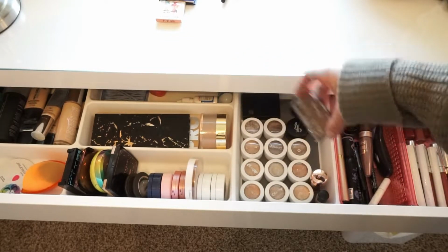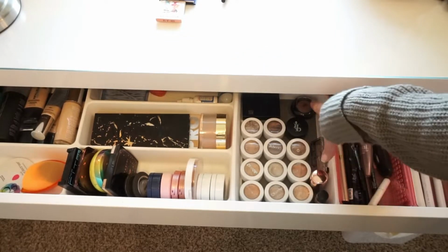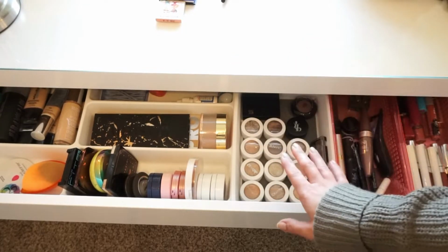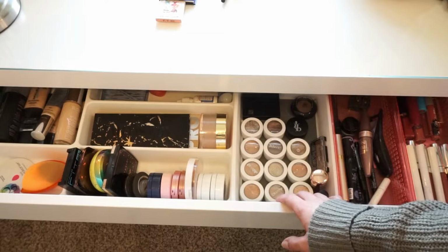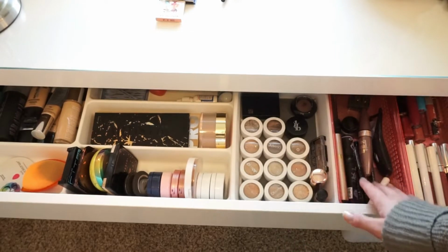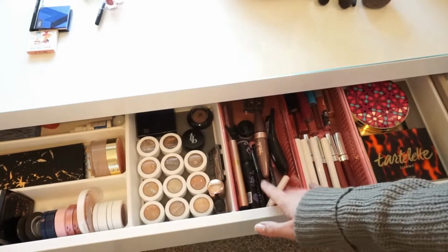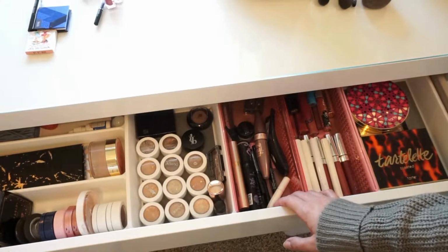My brow powder, and then I just have a crease color back there, and then just a random one that I've had for a while. So yeah, just got rid of a couple things out of this one, but this will probably always pretty much stay the same. Same thing with the drawer next to it, which is all of my mascaras and eyeliners and things like that.